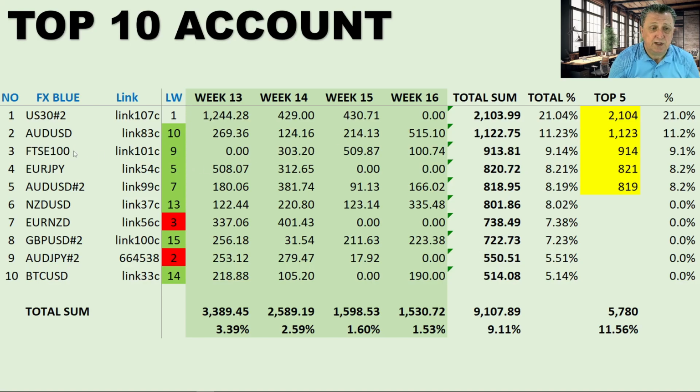FTSE 100 has been in a bit of a drawdown from time to time. It's doing quite well. That is link 101C. It was number 9 last week. It has moved up because it continues basically to cash in. We can see that there was a drawdown back in week 13. Since then, it has been cashing in quite well. Not so much for week 16 here, but still overall $913 or 9.14%.